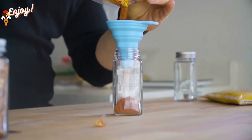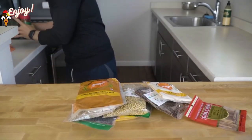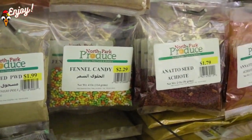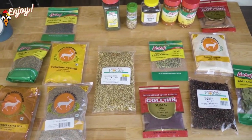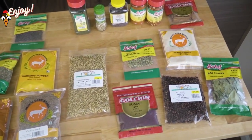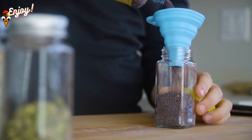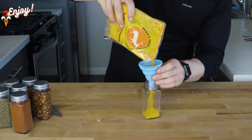So we've got the storing down, but what about buying them? Because if you aren't careful, the spice dollars can really add up fast. The question of what spices you should buy is completely personal. For example, if you're really into Indian food, there are countless variations of spices you could potentially pick up. But if you only make Indian food from time to time, maybe you only want to keep 3 to 4 core spices on hand, so they don't lose their flavor by the time you finally use them.